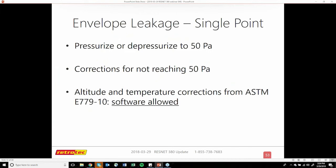And then your altitude and temperature corrections are going to be pulled from ASTM E779. But the nice thing about that is that if you use software like rCloud, it geolocates where you are and automatically factors that in if you're connected to the internet.